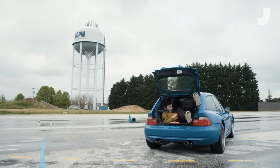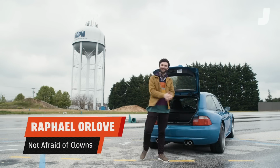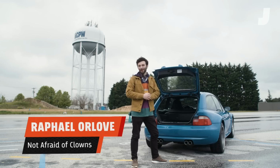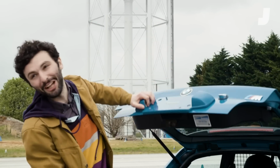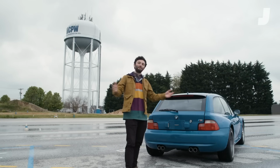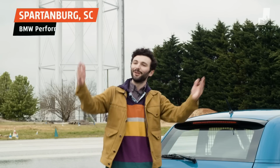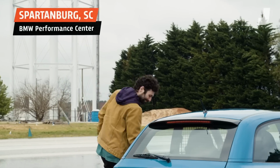Oh! Oh, why hello there. Today you find me in an unusual location, the spacious rear cargo area of a two-door, two-seater sports car. See, today we're celebrating a rare car, both physically and thematically. It's the BMW Z3 M Coupe. We're here in Spartanburg, South Carolina, the home of this car. Let's check it out.